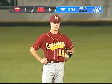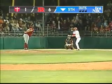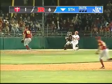Just a tough error there for Greg Dykeman, and you know he's not happy with himself. But hey, you got to bounce back and be ready for the next one because the baseball will find you if you hang your head.